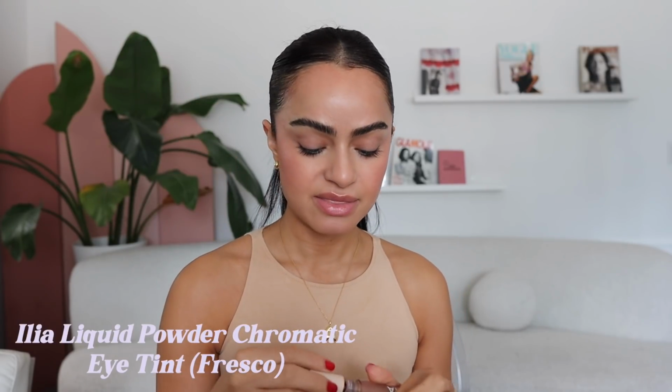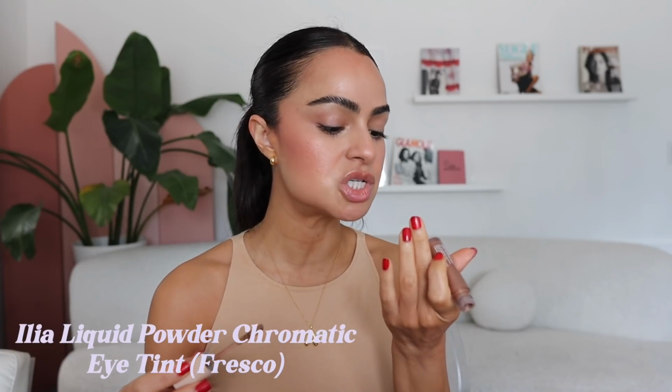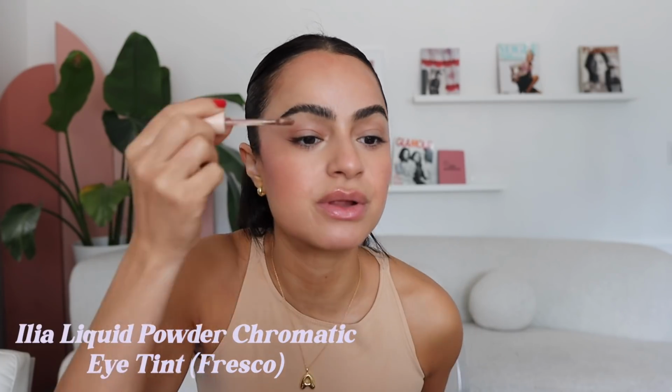So just to switch it up a little bit here, I usually add bronzer at this point to the eye, but I decided to use this. I really love these by Ilia. They are a liquid powder, and this is the shade Fresco. It's like the most neutral nude. There's a bunch of other colors, but I just like to add a little bit here. You can see it blends in pretty nicely with my eye, and I like the little shimmer effect that it gives. I feel like it adds a nice little glimmer to the eye, and I just use my finger to blend that out.